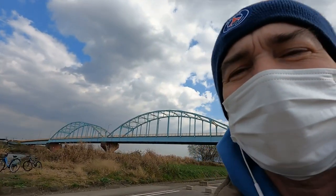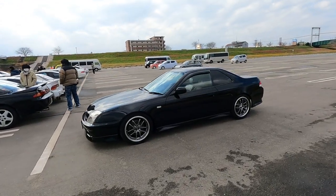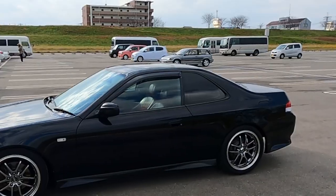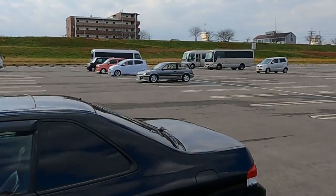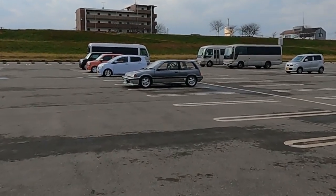Jeez. I don't know what to do, people. But I tell you what, because I don't show enough Honda Preludes, I gotta show one, hey? But these are so rare in Japan. Oh, I can't zoom in. I don't have optical zoom, but I gotta show this car.